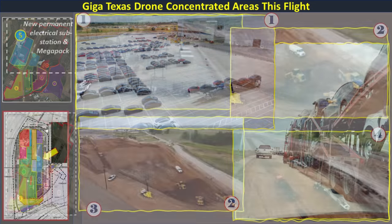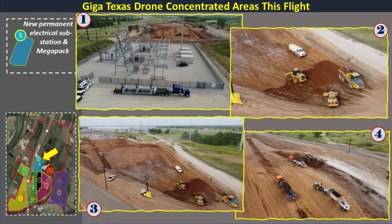Moving up to the north pond and electrical substation area, photo one shows more components, now the sixth of these circuit breaker type components, and then photos two, three, and four show more of the excavation work and pond filling. We also see trenching and some other activity going on. So getting ready for the new permanent substation looks like it's coming along well.